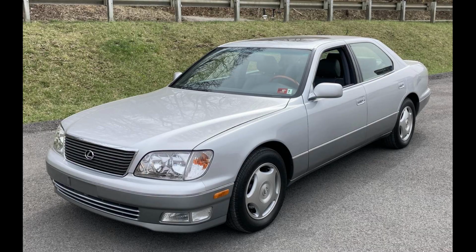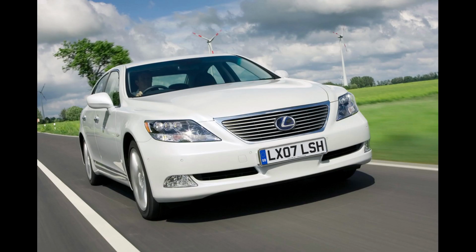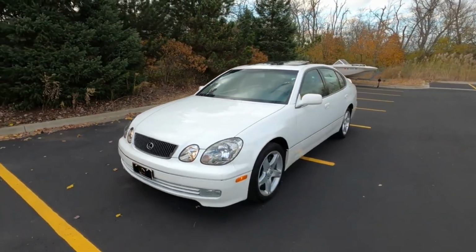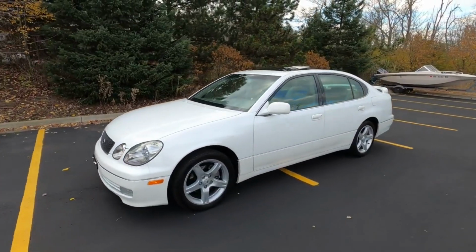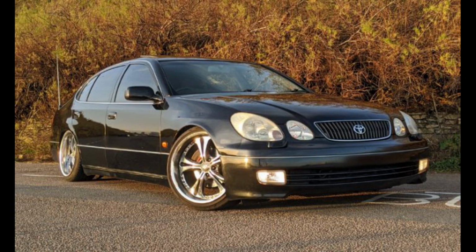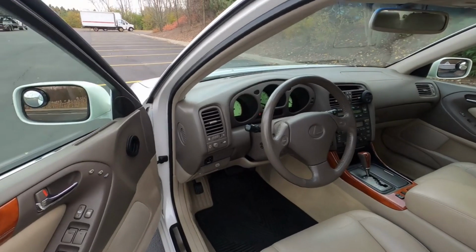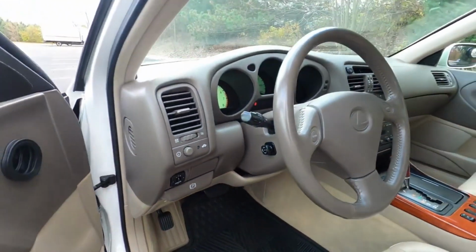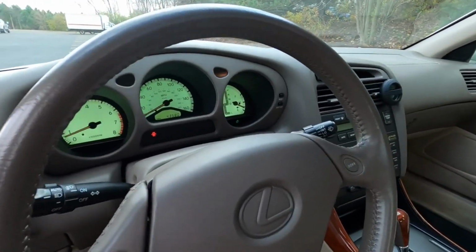Now, I could have gone for the later LSs or the early LSs. Similar prices to a lot of Lexuses to choose from, but I want to stick with the GS300s because I think they're kind of like hidden JDM cars and very popular to modify as well. I think one of these are great. I'd love to own one. Now here you can see it is a Toyota, as I said before. They were branded differently for some countries, but we got the Lexus in this country. However, both are great and both are very reliable.